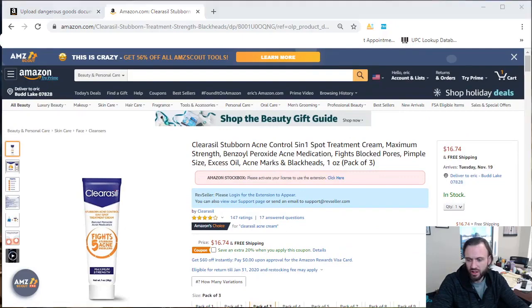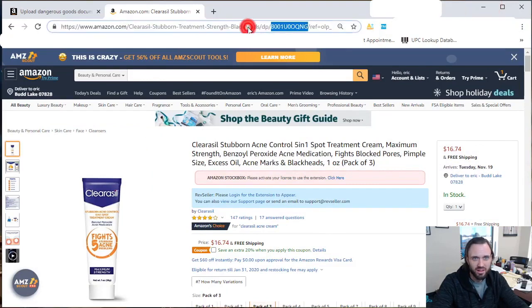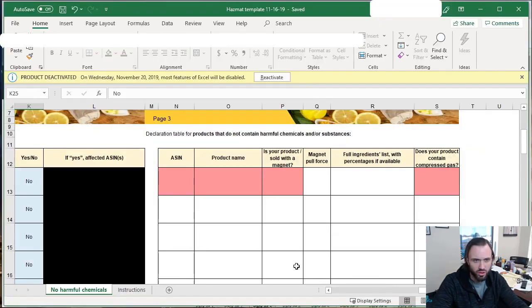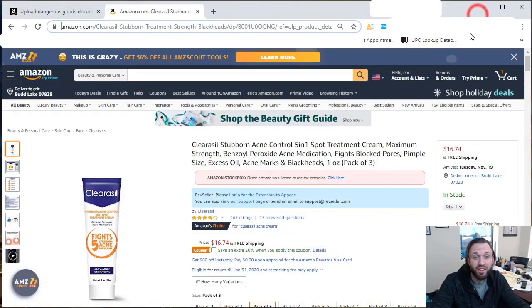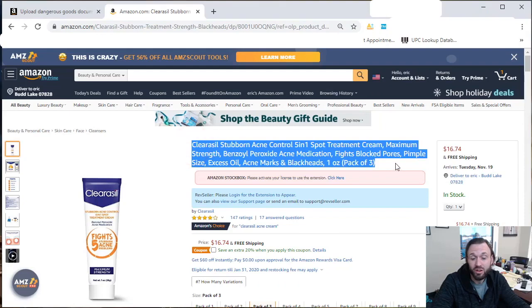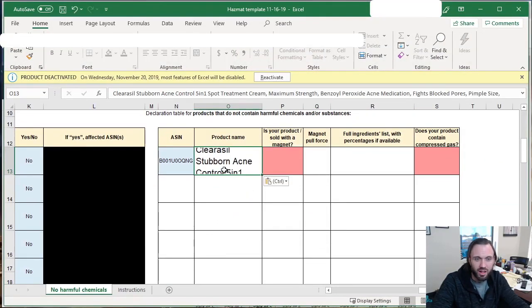So what you're going to need to do here is, the first piece of information it asks for is the ASIN. So we're going to pull the ASIN from this listing and paste it in the ASIN column, and then it asks for the product name. And now when it asks for the product name, it's not asking for what you think the product should be called. It's not asking for what the product's called on the package. It's not asking for what your distributor has it in their catalog. It's asking for the actual listing title on Amazon.com. So you just want to take this listing title, copy it, and paste it in the product name.